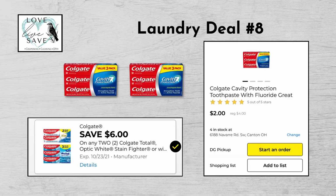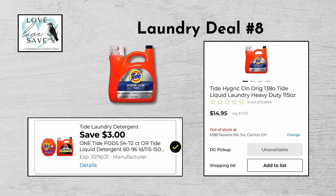For our 8th laundry deal, you could grab 2 of the 3-count boxes of Colgate toothpaste. They are $8 for both boxes, and then clip the $6 off of 2 Colgate toothpaste digital coupon. And then finally grab one of the big bottles of Tide laundry detergent for $17.95 and clip the $3 off Tide digital coupon.